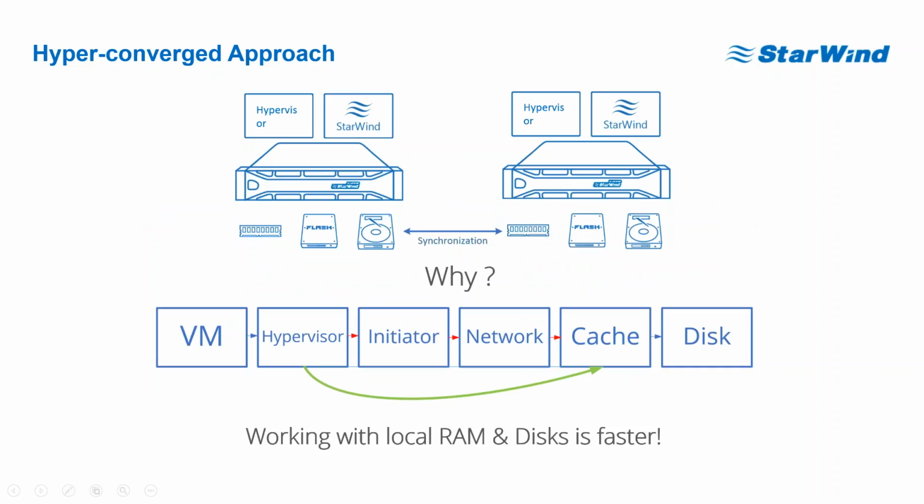With a traditional SAN, the I/O from the virtual machine running your mission critical applications first goes to the hypervisor, then it goes to the initiator, be it physical or virtual one, then it goes through the storage network, and only then it hits the cache on the storage solution, and only then it goes to disk.